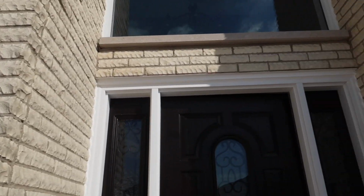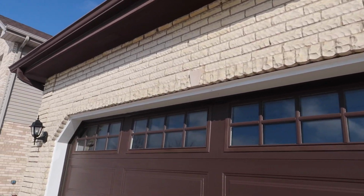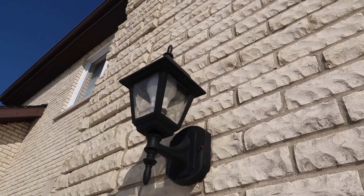We're replacing the exterior lights. I don't know how else to describe them. Like the lanterns, they're kind of like sconces up against the house. So we went to Menards last night and found some lights that we think will work really, really well for our exterior aesthetic, namely because it matches our door pretty closely.